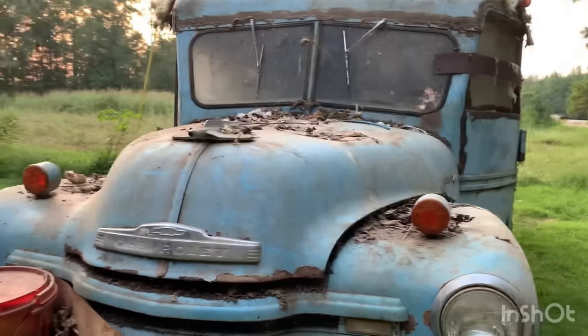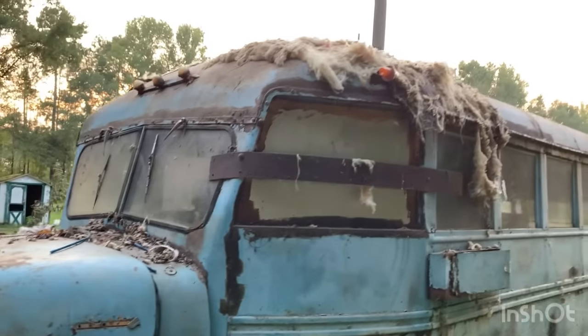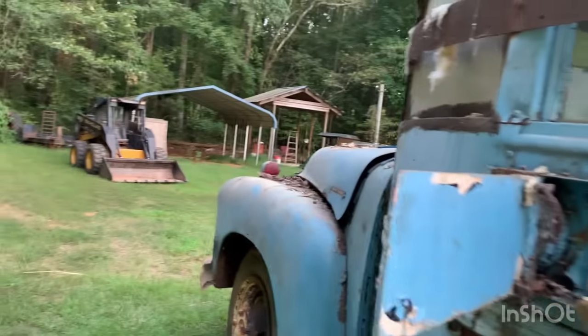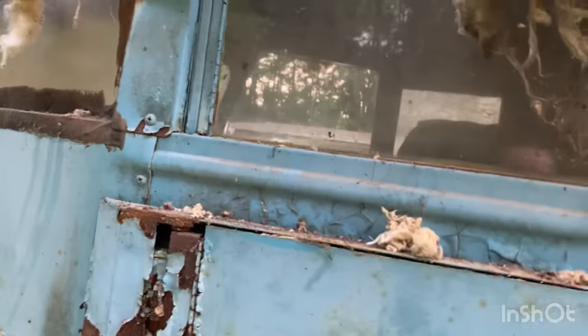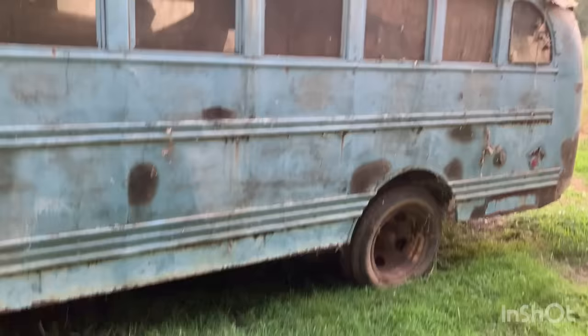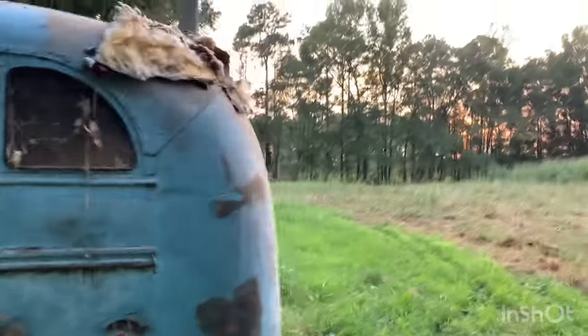Custom hood ornament. Anti-theft system. Still got the old stop sign. Just barely can read the stop. Go around back here.